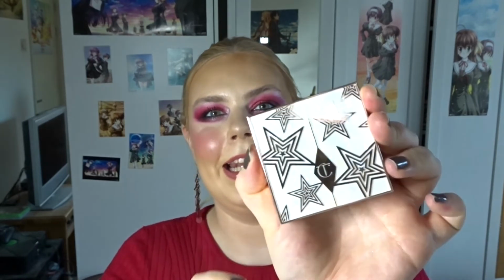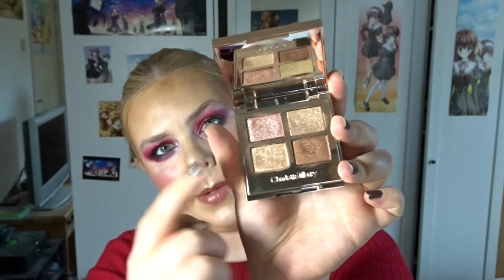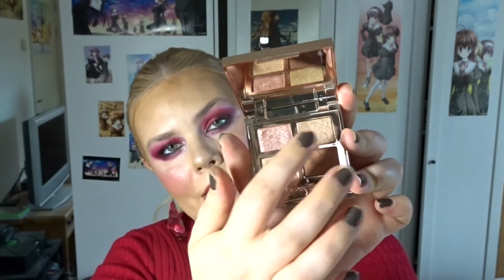But the outside packaging of this product is also insane. I really like this palette. I had a little party the other day and I used this palette and I felt glorious. This in combination with the Chanel blush is just fantastic. So this is what the palette looks like. You have 3 shimmery shades and 1 duochrome baked chalet shade, and they combine beautifully.